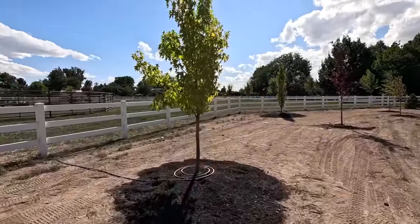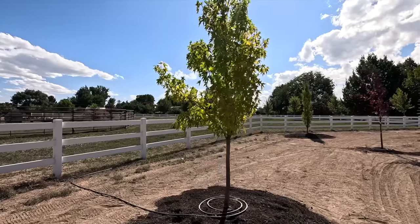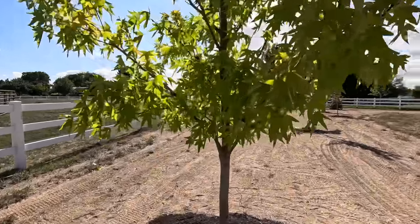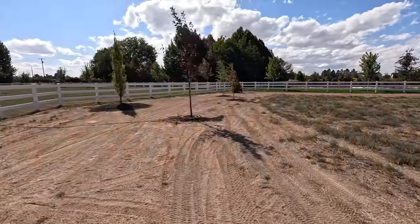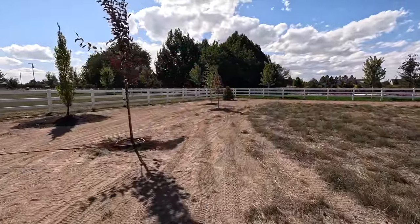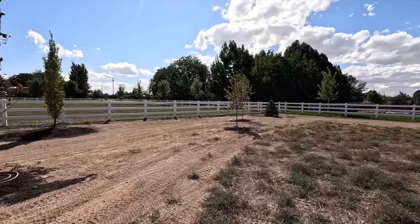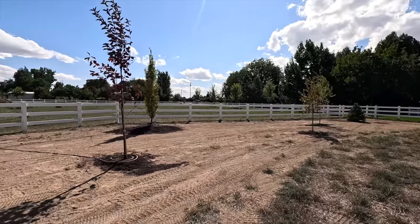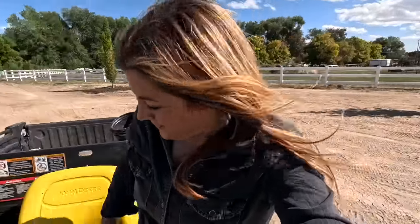Here's the Worplesdon. I don't even know if I'm saying that right, but sweet gum tree. It's got a really unique look to it, I think. The leaves are really cool. And then the last one that went in today is the Austrian up in the corner, which I won't walk all the way there, but it's just starting to look so fun with these different varieties of trees out here. And it's gotten a little bit breezy out here. It feels really nice. Let's head to the south garden for the next plants.